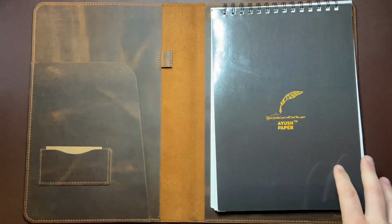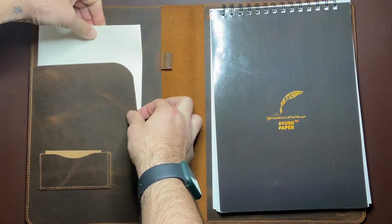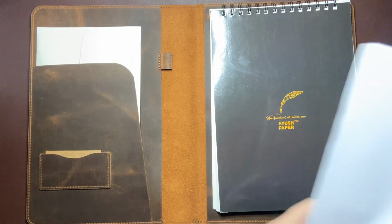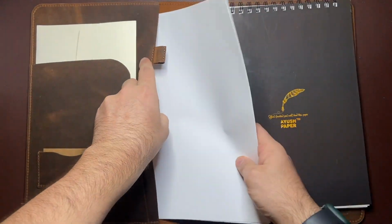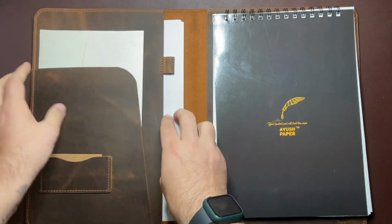It's got a little pen loop built in. As I said, it's got this bit here where you can put some papers and things like that. You'll fit A4 papers. Once again, I've got these ones here in behind there. So there's plenty of space and room for all the things you need to carry.